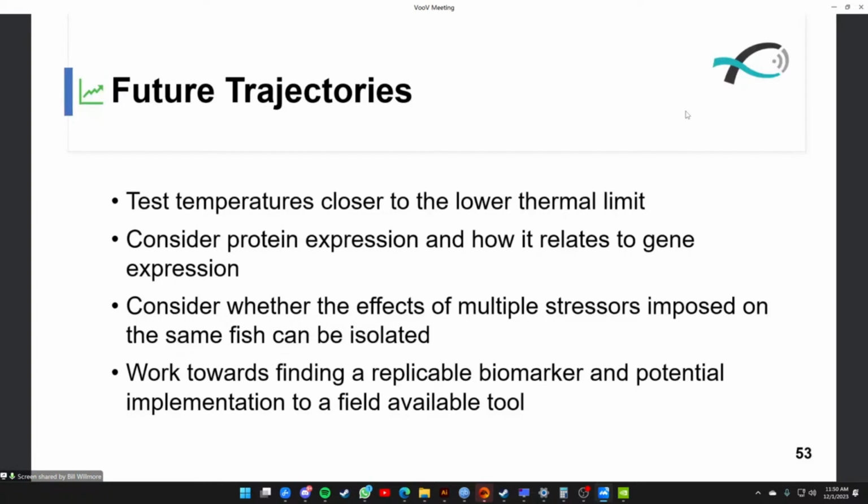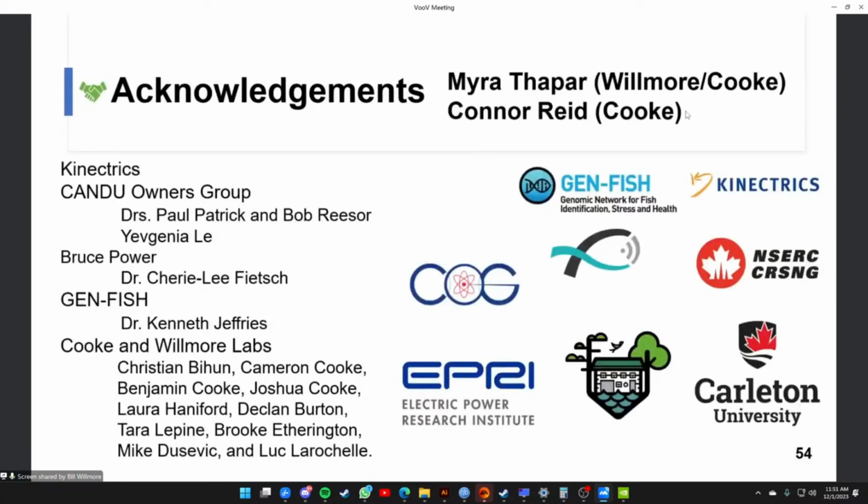And teasing apart multiple stressors, because as I mentioned before, these often occur not alone, but in tandem with one another, is a big challenge. So we're trying to figure out how multiple stressors encountered at the same time can be teased apart in terms of the stress response. And we're also looking for new biomarkers specifically for cold stress in order to be able to implement these to diagnose whether a fish has undergone cold stress in the field. And so we're trying to develop field usable tools to determine if the fish has undergone cold shock.